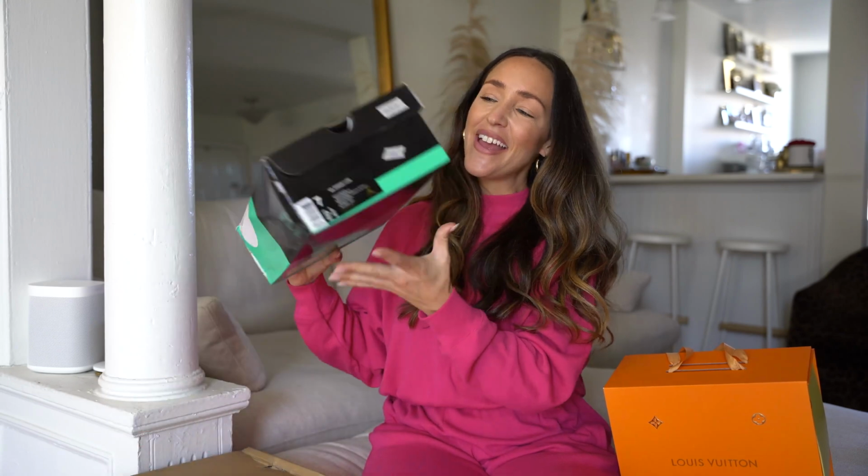Next up is a pair of Jordan 1 Lows. Let me just make this very clear. My favorite Jordans are the 1s. I'm a Jordan 1s girl through and through. I don't care if they're lows. I don't care if they're highs. I even have a couple of mid pairs that a lot of the OG sneakerheads say that they're not really part of the sneaker collecting world.